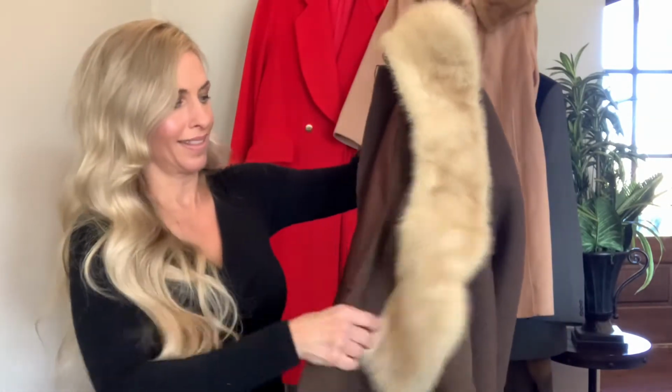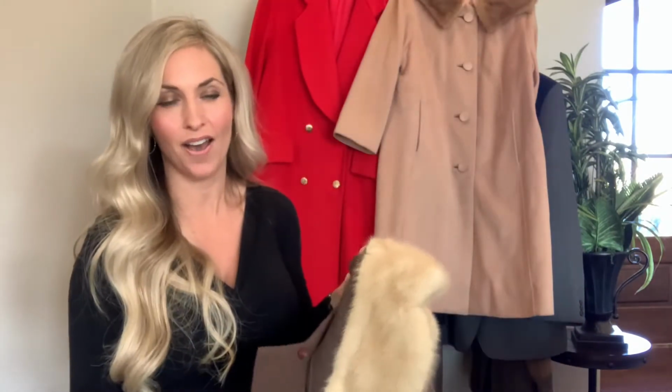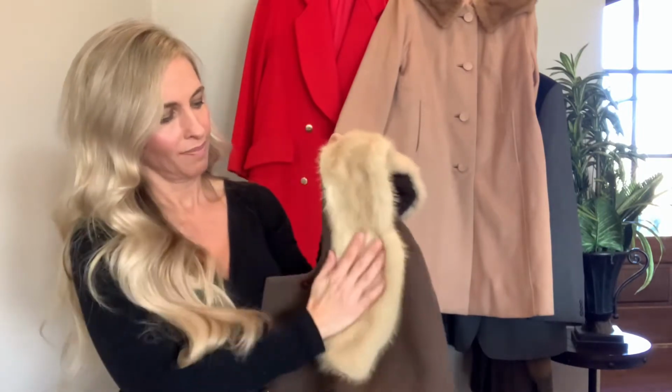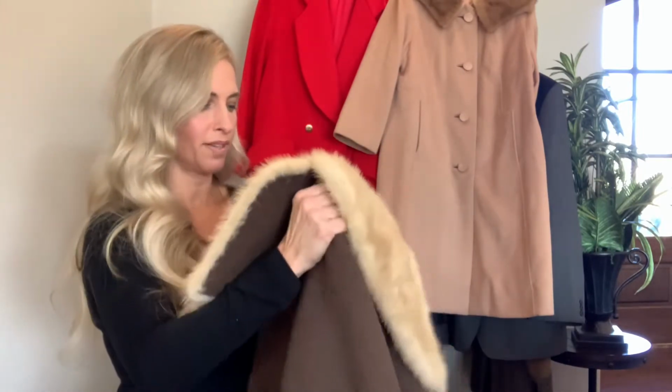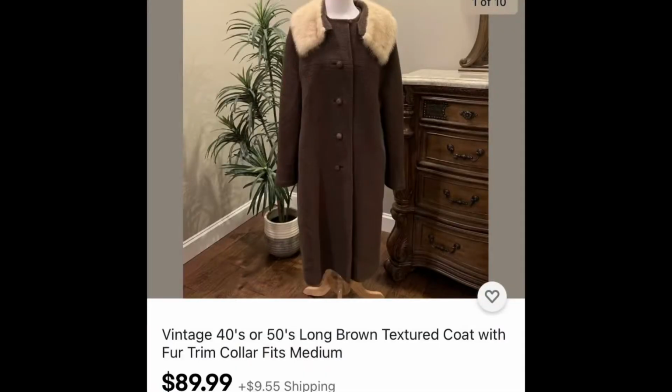So this is just a really nice coat in great condition. It's thick. It does not have the fabric content. This feels like maybe some kind of rabbit fur. So this was a neat coat, and I listed it, I think I put it out at auction for $89.99, and then on Poshmark for around $100 or so.